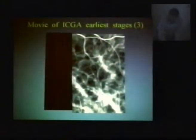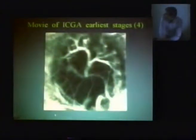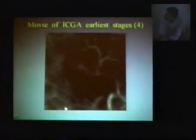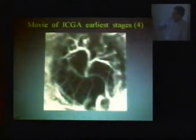Another example. Okay, first image. Very clear. Starting over there, branching this whole area, the subfoveal CNV. What? Here? Yes. I don't know. Here? No, down. Here? Down. This? No, right. This? This, yeah. No? I don't know. No? No. I see this when we look at the picture later on. That is seen.